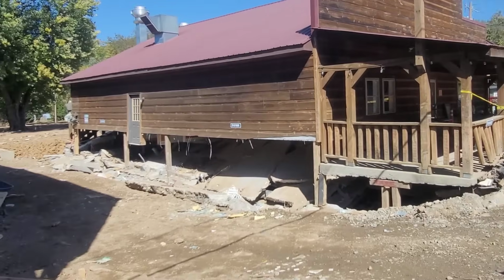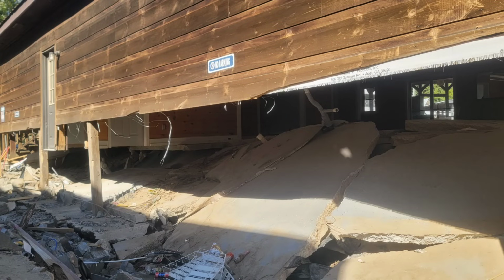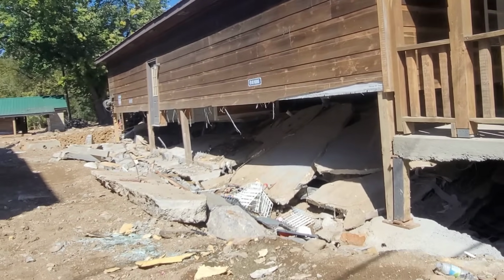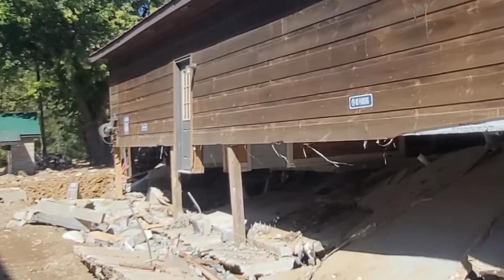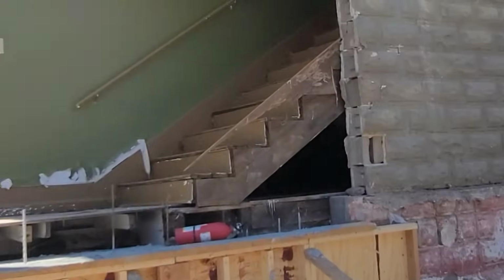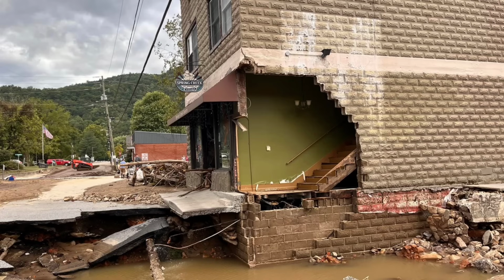It looks like the tavern, the whole bottom floor of it was completely demolished and fell out from underneath it. So not sure what they're going to do about that. And then this is the picture you had seen there. I had included in another video of the structural damage here.